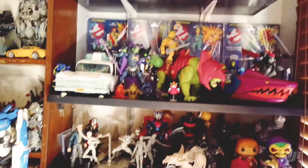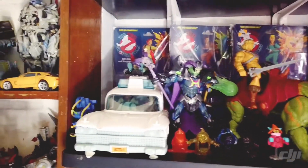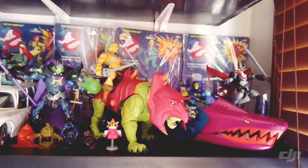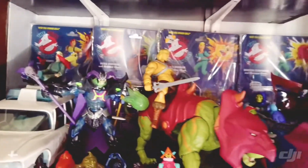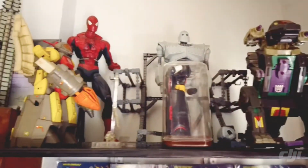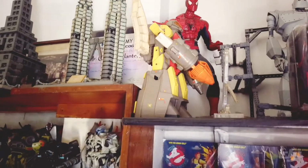So these are a few of my collections, like the 80s Ghostbusters and some Masters of the Universe Revelation. So I have some Transformers, the first 67 articulated Spider-Man.